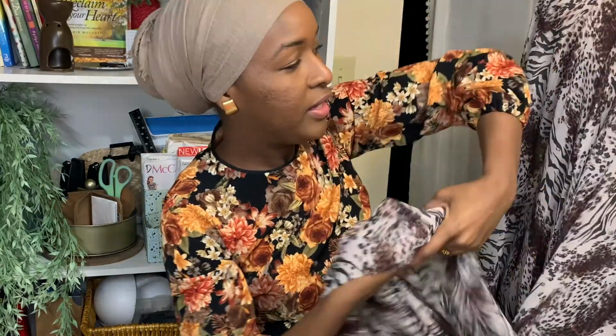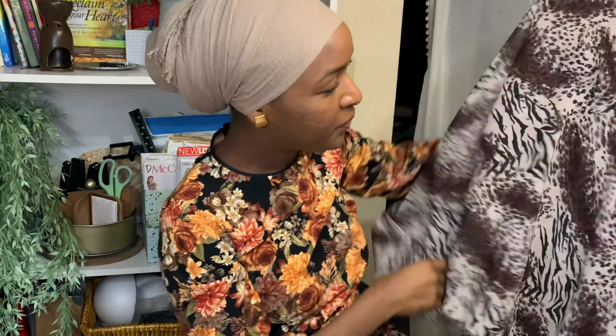Second, I don't have a lot of animal print, so let me say that. And it is something that I feel like I want at least one animal print item. You'll see here I ended up getting 2. So I don't have a lot of animal print in my wardrobe, and I've seen this fabric at G Street for some time. It's super flowy. It's a very lightweight chiffon. It's a very lightweight polyester.